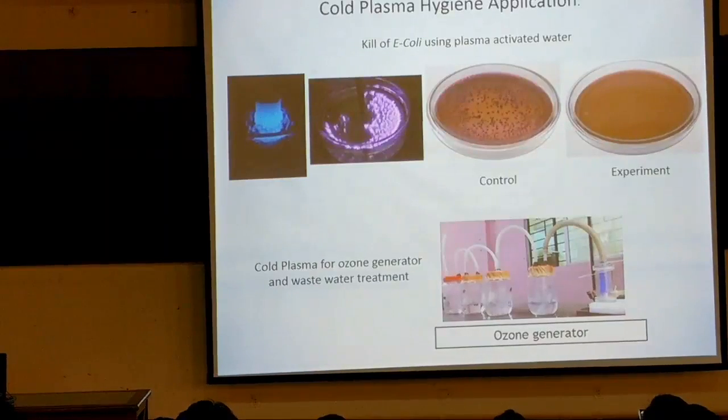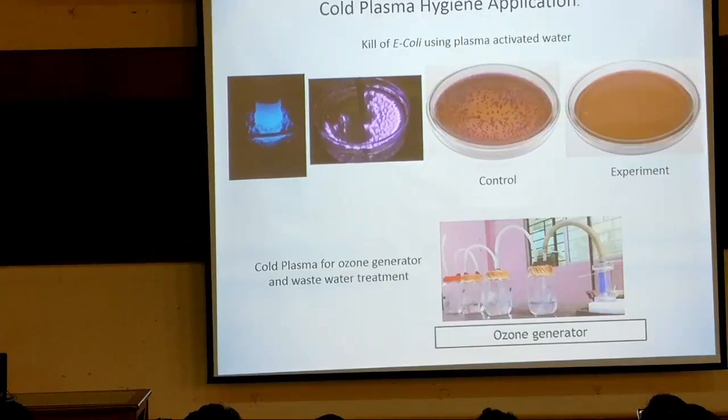Other activities include experimentation, like the Center for Sustainable Technology, which is involved in generating cold plasma, for example, which can essentially take out bacteria like E. coli and deactivate them in foods and other materials. Then you have cold plasma and an ozone generator, which is used intensively for treatment of wastewater.